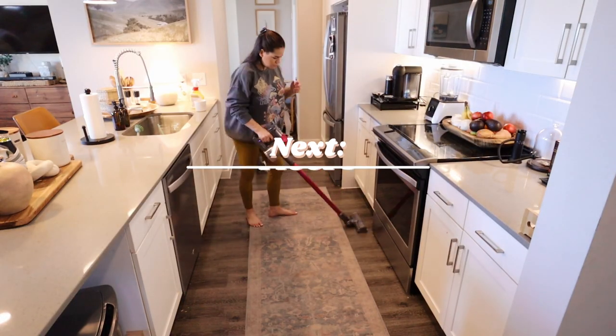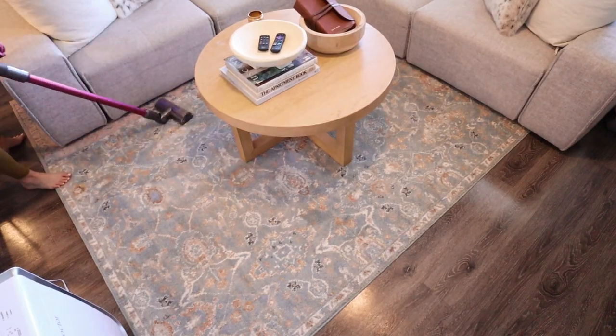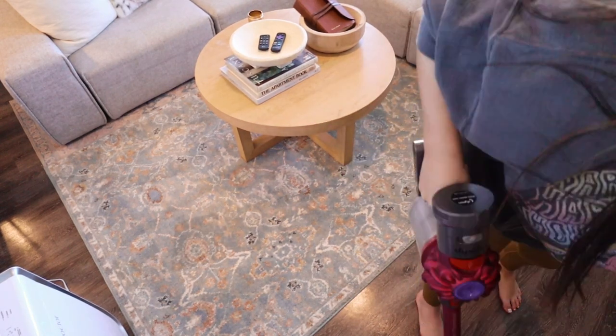Now we're moving on to floors. I talk about my vacuum in every single cleaning video because I love Dyson. Dyson, if you're watching this, your products are great, I'm sure. But this product is not great.